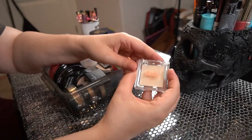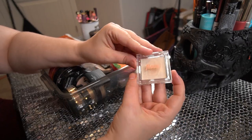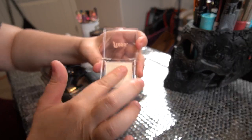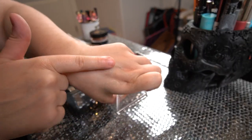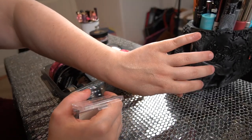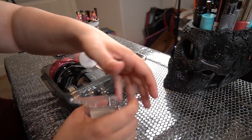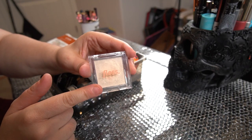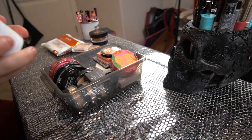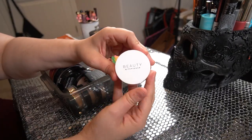Next, I got this in one of my boxes and it's from Floss and it's kind of like a hybrid between powder and cream, but it's really very nice and it goes on the skin very natural. Once it's blended, it looks very natural, gives it a very natural glow. Probably wasn't the best idea to put it on the vein, but you get the idea. So I do think I'm gonna keep this, especially those days where I want to look a little bit more fresh and natural.